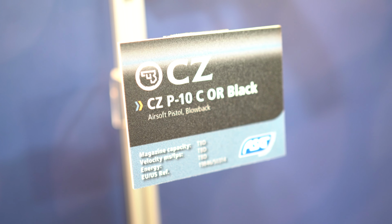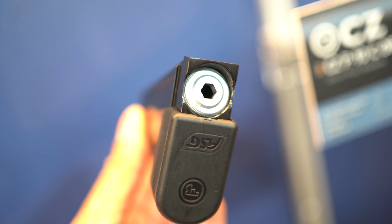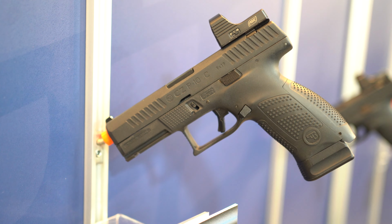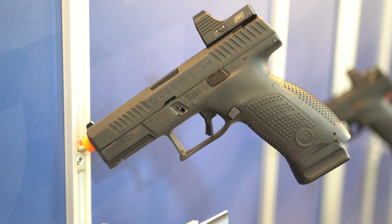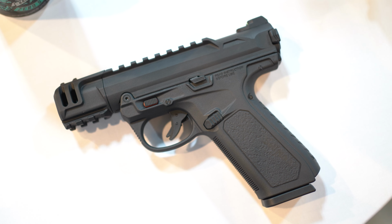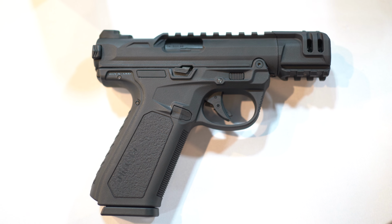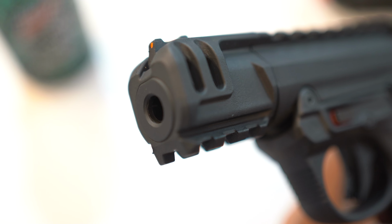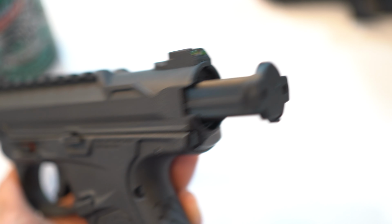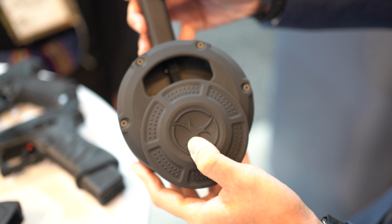Fans of the CZP series will need to add a P10 to their collection. The magazine will come in green gas or CO2. No release date or price point announced yet though. The pistol I'm most looking forward to from ASG is this AAP-01C Compact. Already a favorite with a lot of players, the Glock-ish space gun will now come in compact form. ASG will of course have a drum magazine for it.